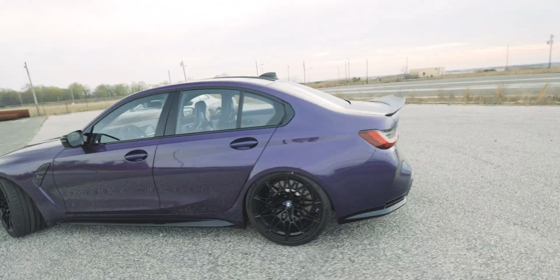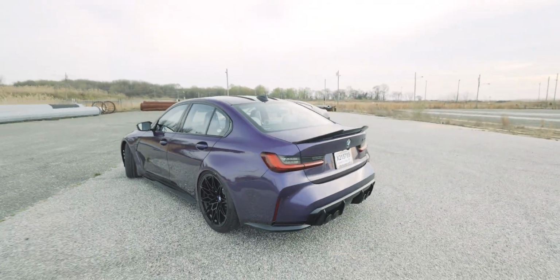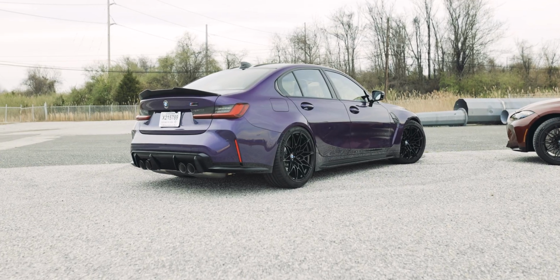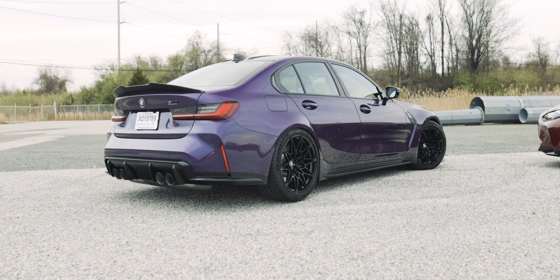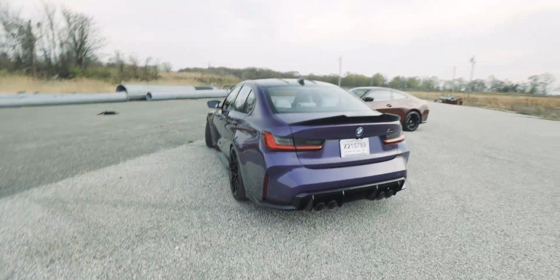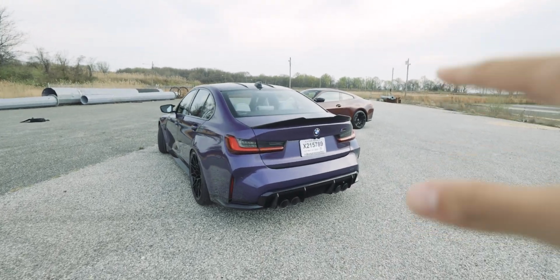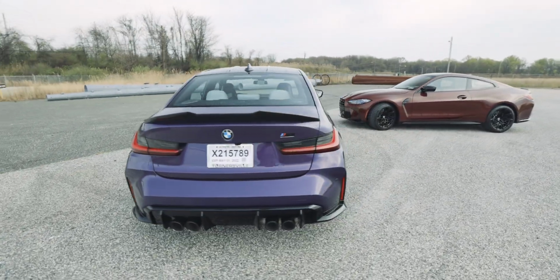As you move along towards the back of the cars, this is where the big difference starts. The M3 just has such a wider stance, wider hips. You can see the arches start over here. And this car is lowered, so keep that in mind. But the M3 is so much wider than the M4. So let's walk over to the M4, take a look at the M3.